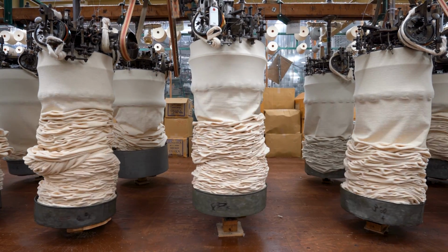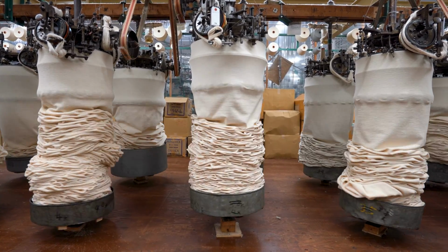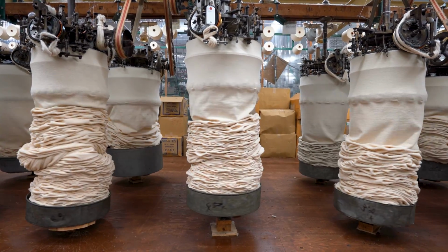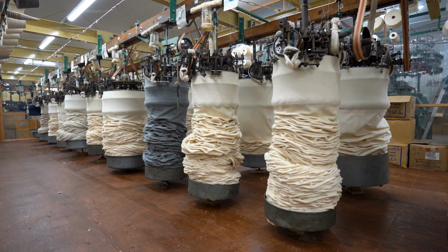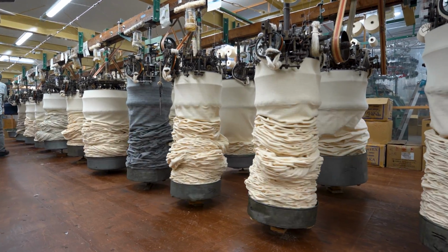Right. So Tsuriami machines are a type of knitting machine that is used to make fabric like this. Tsuriami machines are often translated into English as loop wheel machines. But we just didn't want to have any confusion with the wording. A Tsuriami machine is just a very specific type of machine.